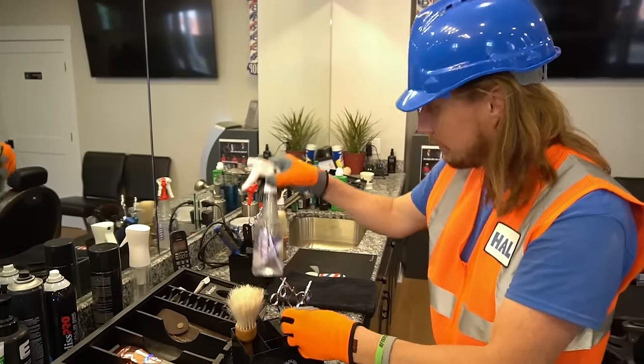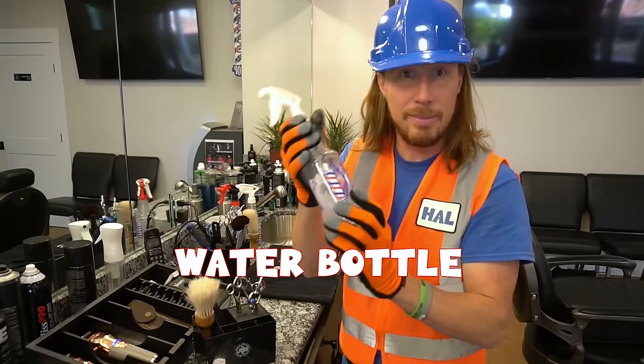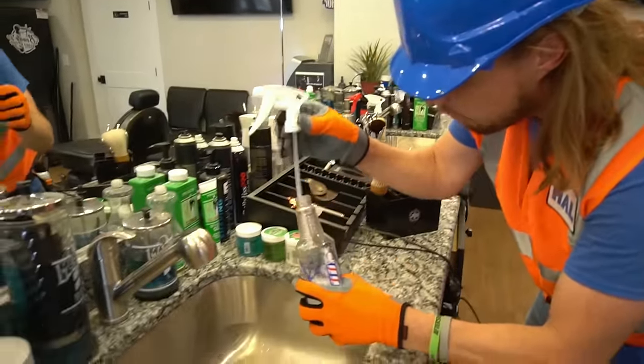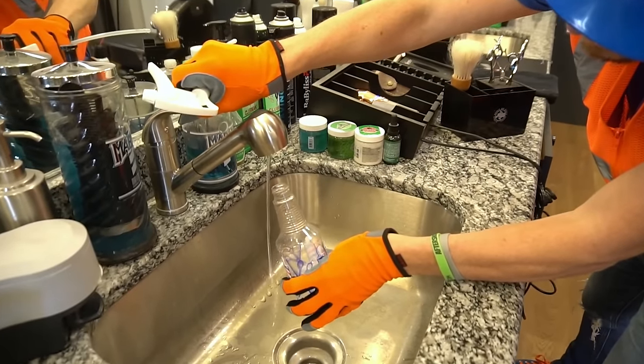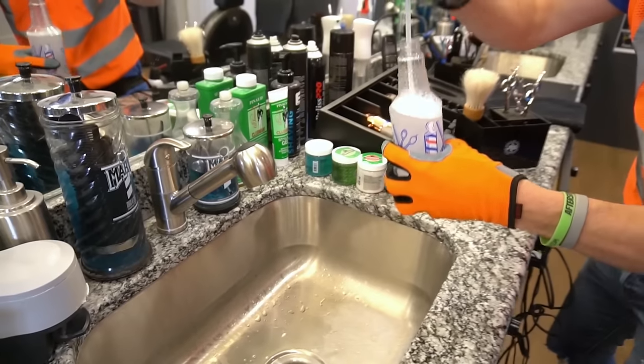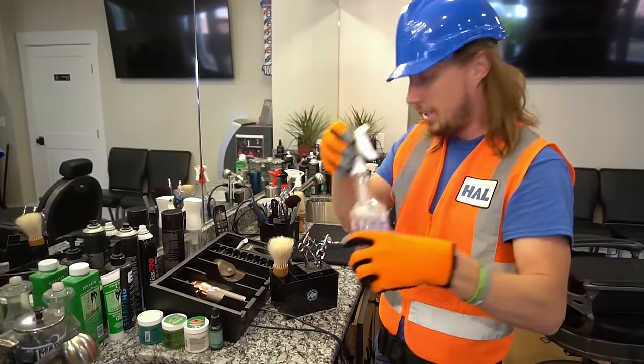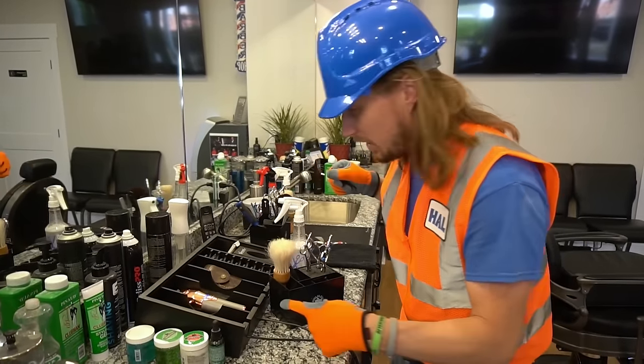Oh, and even a water bottle. Well, it's almost empty. Let's fill it up. Gotta have some water in there, right? Yep, turn that on. Fill it right up. There we go. That's all set and ready to go. Twist that on. That's cool. Oh, these are really cool.